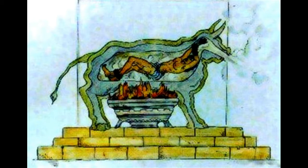The victim would be placed inside the bull and a fire set underneath it until the metal became literally yellow as it was heated. The victim would then be slowly roasted to death, all while screaming in agonizing pain. The bull was purposely designed to amplify these screams and make them sound like the bellowing of a bull.